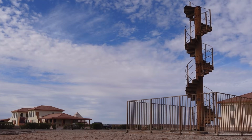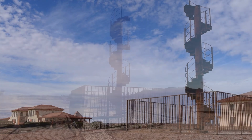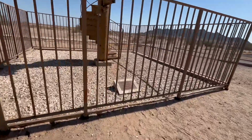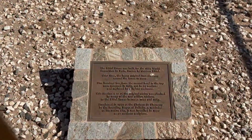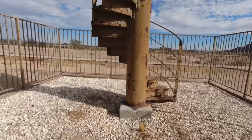Now we've arrived at the Stairway to Nowhere. You can also see these stairs from Highway 8. This stairway was originally part of the Eiffel Tower in Paris. Over time, the heavy metal of the stairs caused the tower to sway. 500 feet from the second level to the top, they were removed in 1983 and cut into 20 sections and replaced with the lighter staircase.